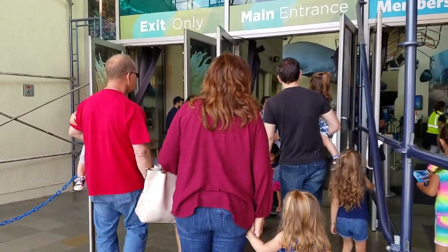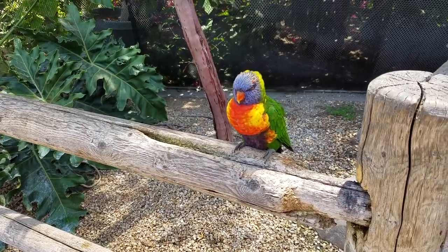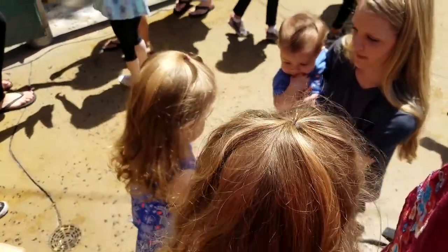So the first thing we did, and something I would definitely recommend at the Aquarium of the Pacific, was the lorikeet habitat. If you buy little nectar things, you can hold them and the birds will come and land on you. Oh no. I know.